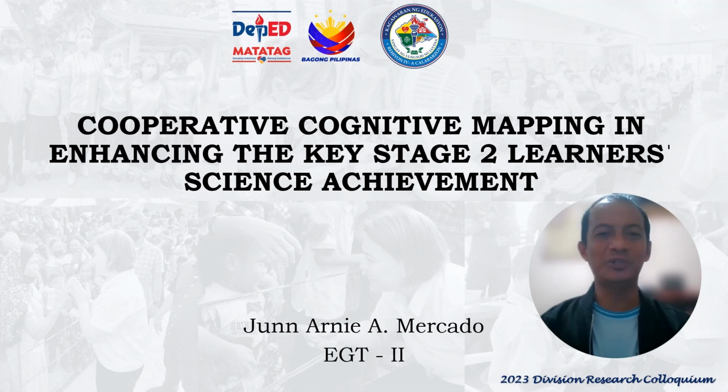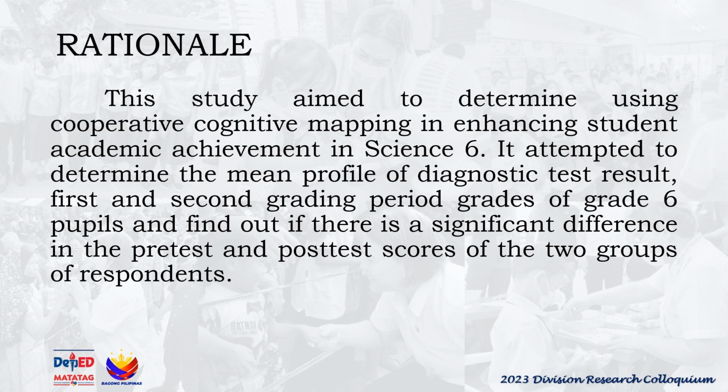Thank you. I'm teacher Junn Arnie Mercado from Talaw Elementary School with the study Cooperative Cognitive Mapping in Enhancing the Key Stage 2 Learners' Science Achievement. This study aimed to determine using cooperative cognitive mapping in enhancing student academic achievement in Science 6.